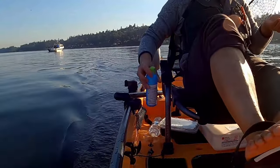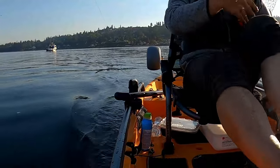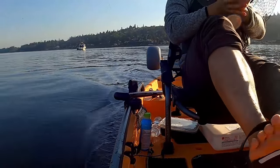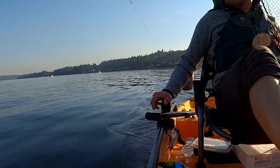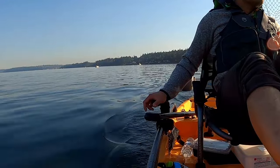A reminder to apply sunscreen when you're out on the water, especially on a sunny day like today. It doesn't have to be hot for you to get sunburned. What I like the most about launching here in Redondo is the fishing ground is pretty much right outside. No need to pedal too far to get out to the fish.